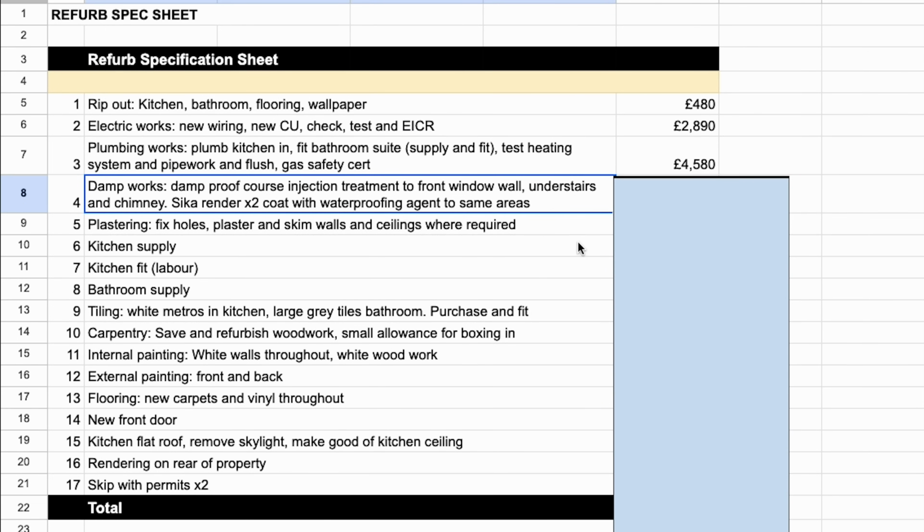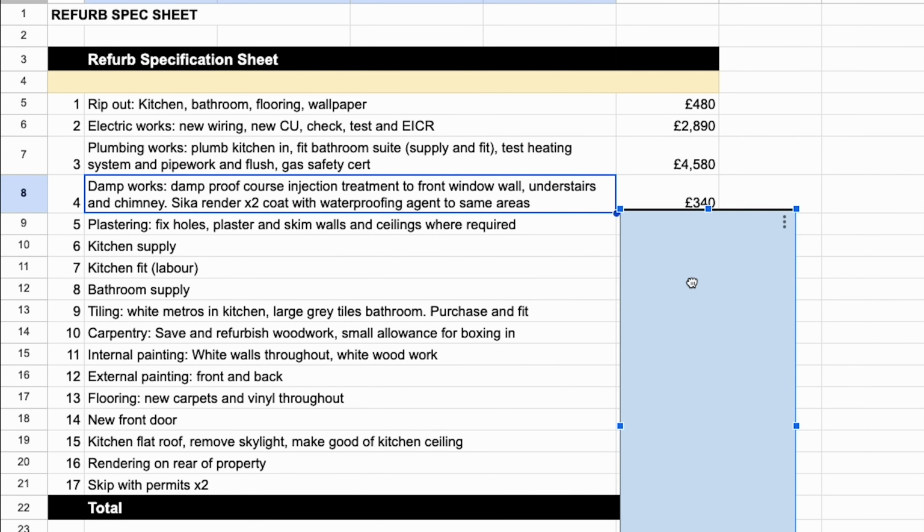£4,580. Damp works: there really wasn't much of it, but this was a damp-proof course injection treatment to the front window wall, so just underneath that front window in the property, under the stairs and where the chimney was as well. And after that, they applied a Seeker render and 2 coats of that with a waterproofing agent in those areas too. Cost of that, only £340.